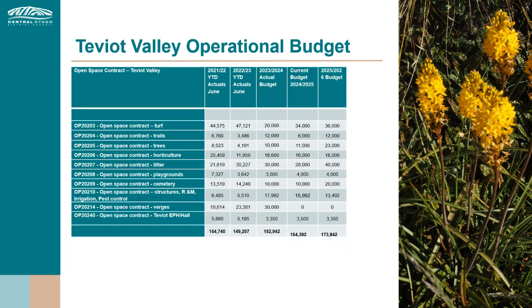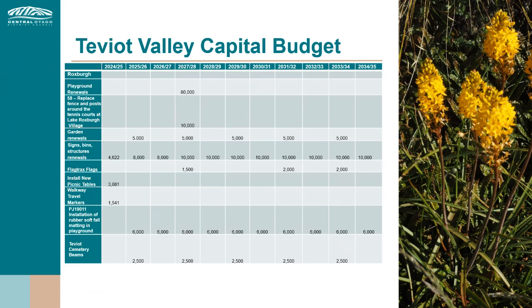From 24-25 to 25-26, about a 25% increase in litter. It's really hard to judge. In fact, litter is a district-wide cost anyway, so it's budgeted across the district now, but this shows what the actual cost is for the district park.